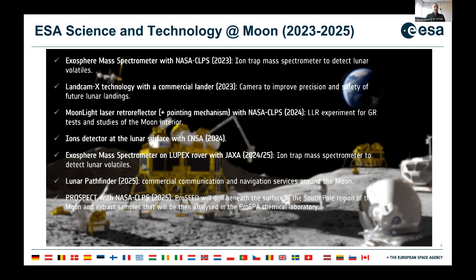Here ProSEED will drill beneath the surface of the South Pole region, and it will extract the samples that will then be analyzed by the ProSPA chemical laboratory.